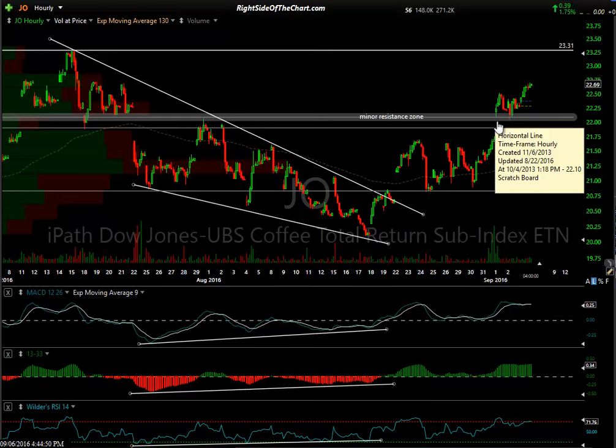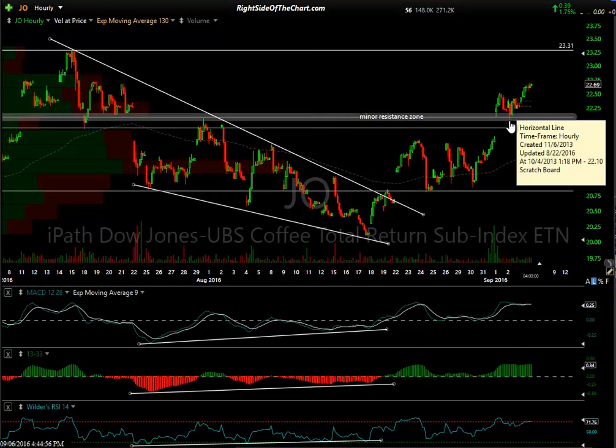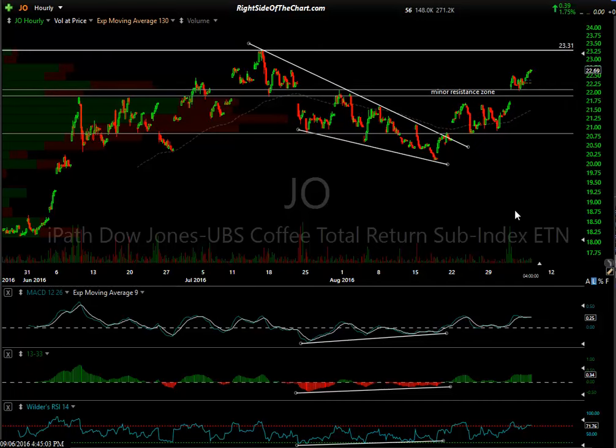And you can see perfectly the low of the day was at the top of that resistance zone once we gapped above it. Came back, backtested it, came back, backtested, came through it briefly, and have since moved higher. So this one looks good up to that target that I had there at 23.31.